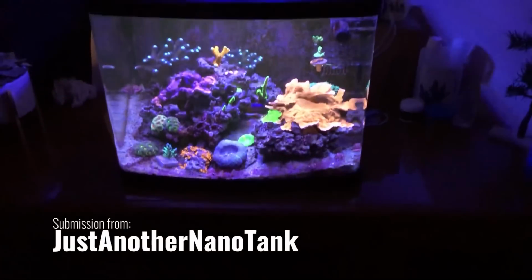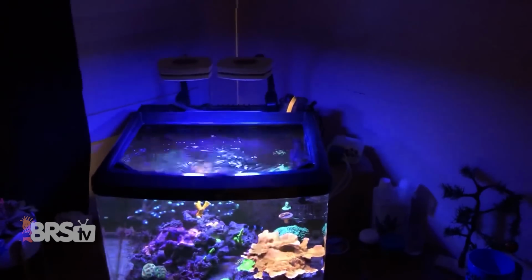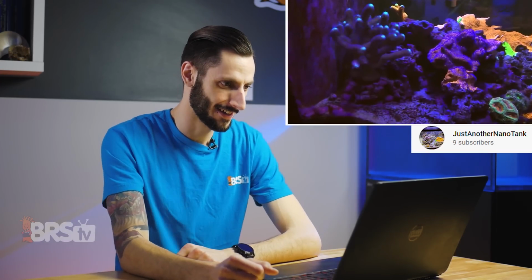Whew, 600 gallons. Next up, we've got JustAnotherNanoTank. I like the username. Also like nanotanks. See what we got. Awesome. It looks like a Biocube with a couple of AI Primes on it. That's a lot of light for a little tank. Oh, I can see why.